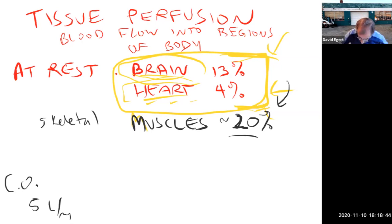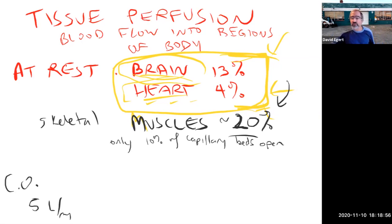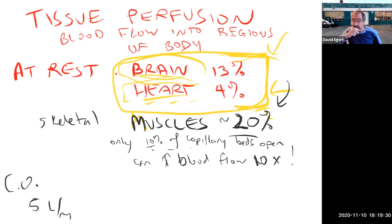At rest, only like 10% of the capillary beds are open in the muscles. Right now, when you're sitting in front of your computer watching Zoom, you don't need to have a lot of blood going to your muscles. They don't need to make lots of ATP and all that. So you only have 10% of the capillaries open. When your muscles are really going for it, you can increase the blood flow by 10 times going into your muscles. I think that's important to remember.